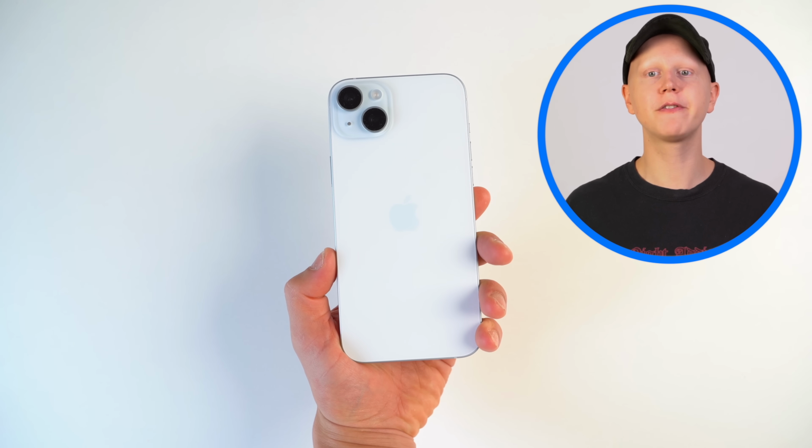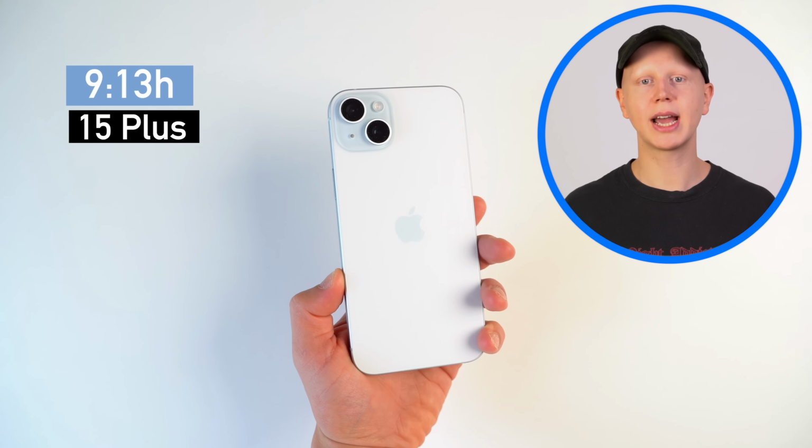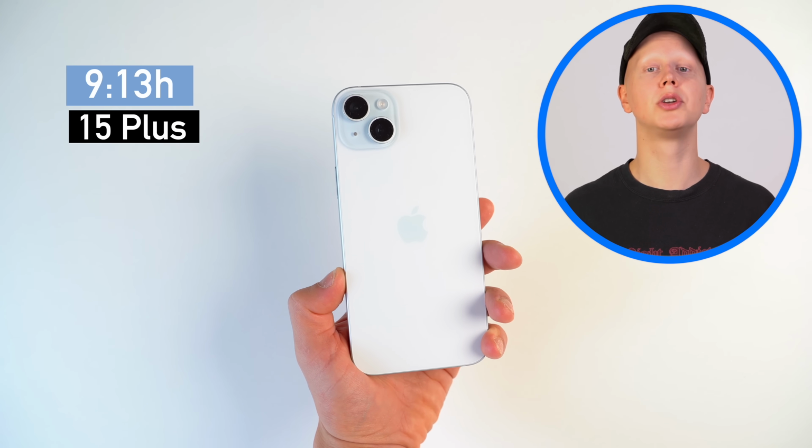In 1st place, we have the iPhone 15 Plus. 9 hours and 10 minutes is an amazing result and is now the new battery king.